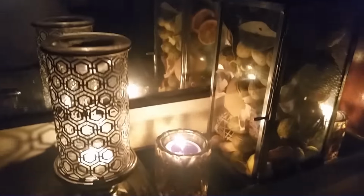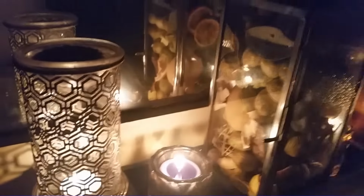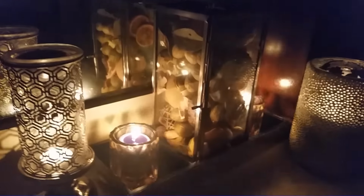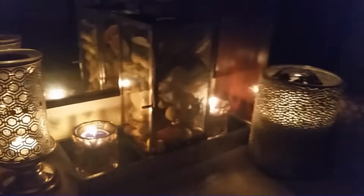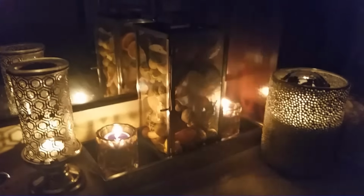And then here, this is actually an oil warmer, also from Yankee. I have a Tart in lavender vanilla, and it's taking a little while to melt. Oh, it's getting there. I just put it on maybe 15 minutes ago, not that long ago. So that's what I have going on my bathroom counter, but I have something else going on in the bathroom. Yeah, I told you I got a lot going on. Let's visit the commode.